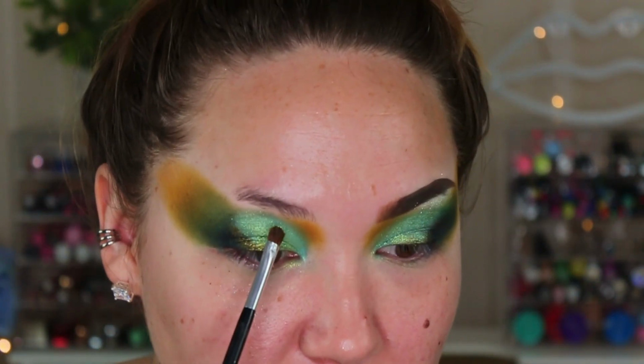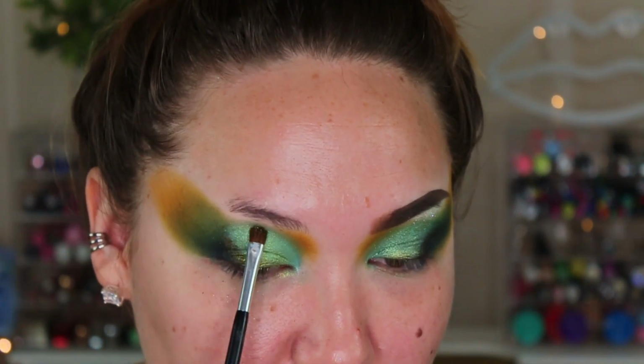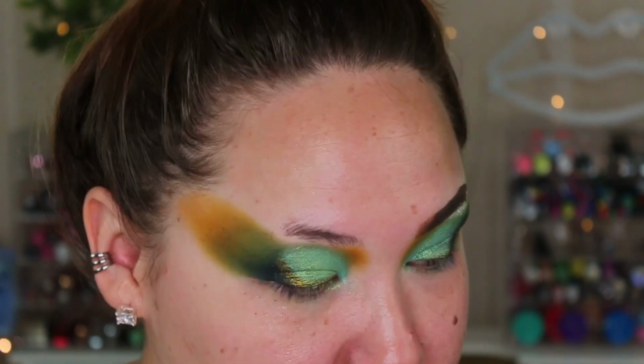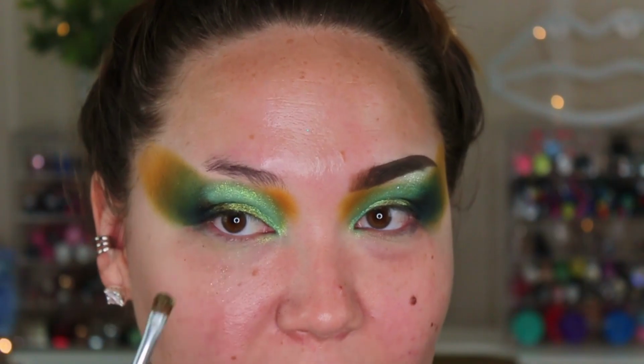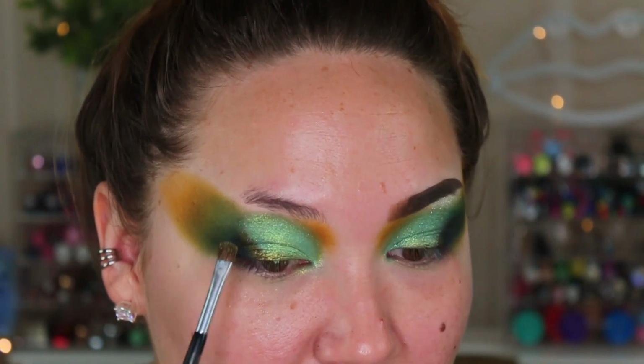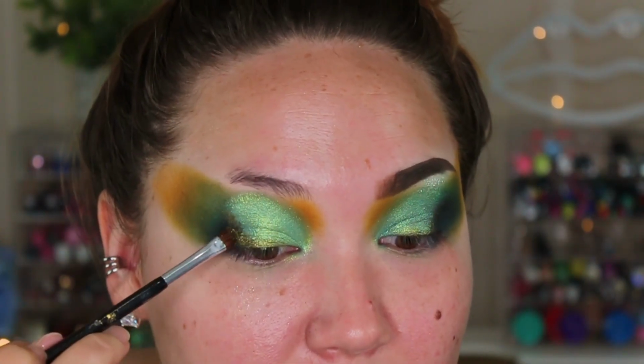So I'm going back in with Believe, and I'm just going to run that where we ended that cut crease line. This is the best part about not having to be precise with looks, is you can just be as messy as you want. The messier, the better.